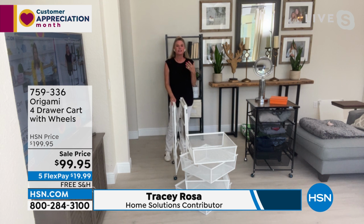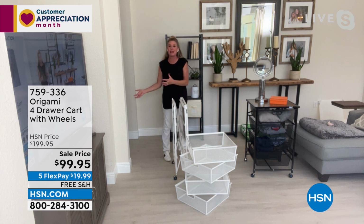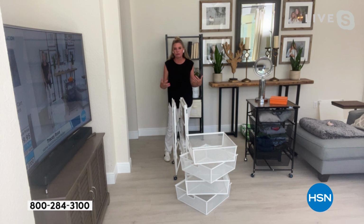So Lou was just kind of talking about the brand and why so many people love this one. And I think you and I can relate to this. We don't have to put anything together. We don't have to rely on a significant other. I don't have to hire somebody to come into my house and build a shelving system or a drawer system. No, this comes to your house flat packed. All you do is take it out of the box and you open it up.